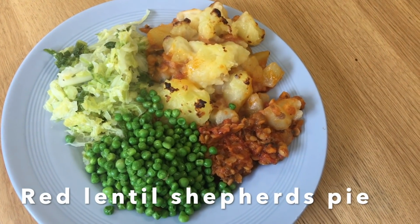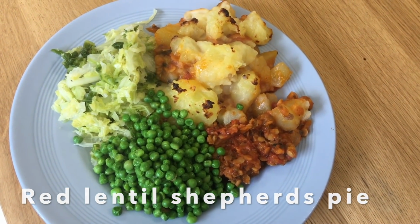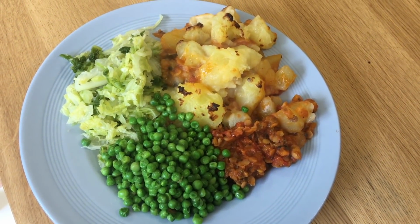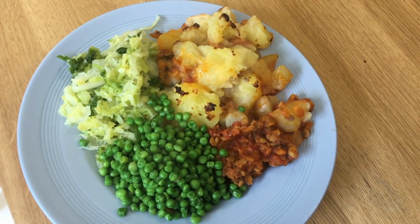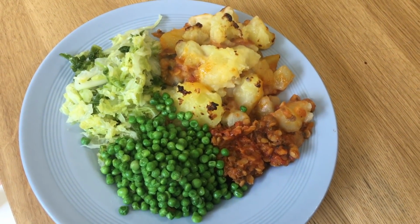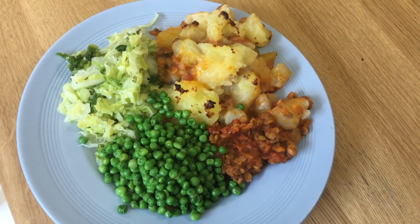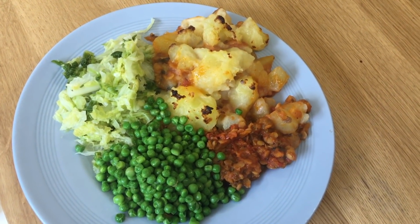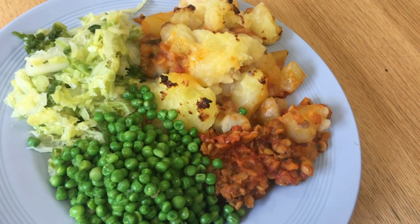Here is Thursday night supper. Red lentil shepherd's pie and veggies. I made the shepherd's pie base previously. It was in the freezer. I've chunked up some cooked potatoes, popped it on top, reheated it with peas and cabbage. Here is tonight's supper. There it is.